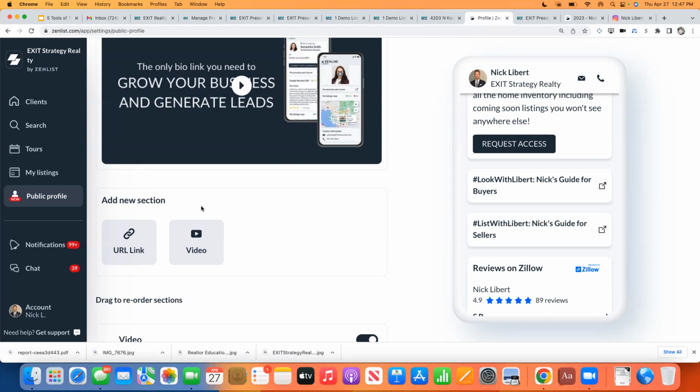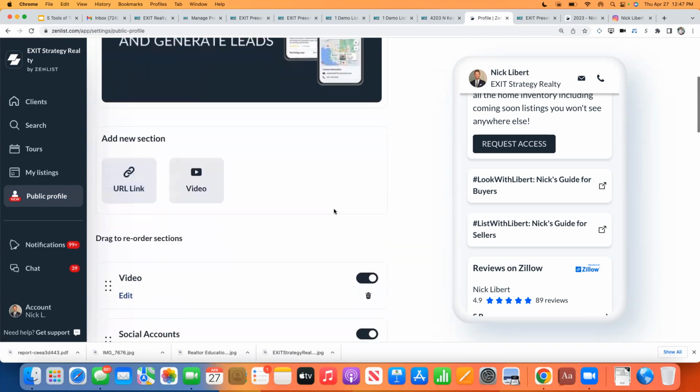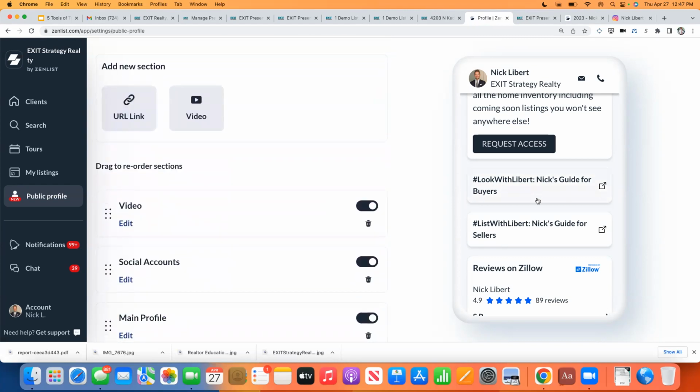So how do you add another link? Oh, I'm glad you asked. Okay, second link is going to be your seller's guide. So once you added that buyer's guide, it's going to pop up. And by the way, can I make a suggestion?